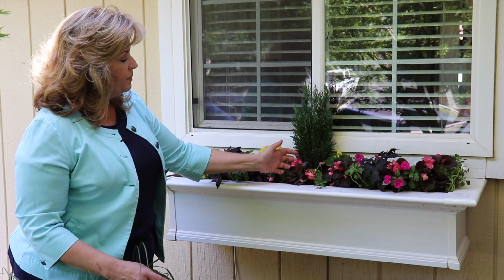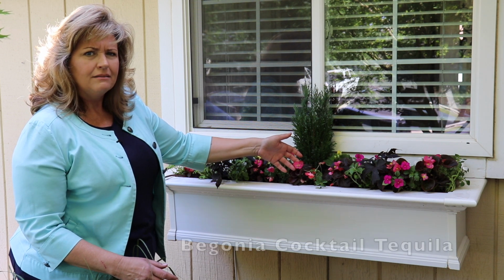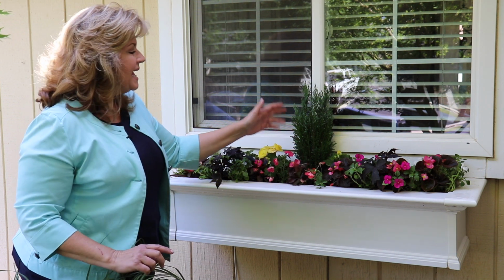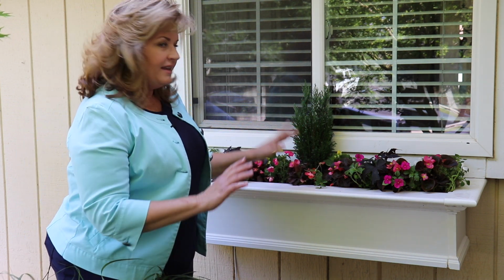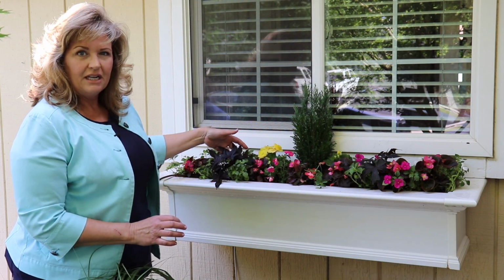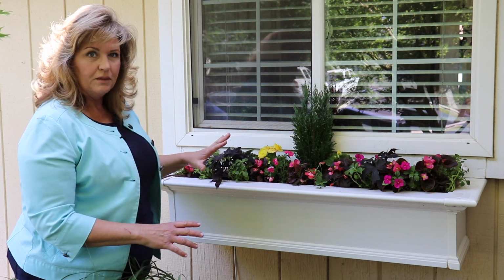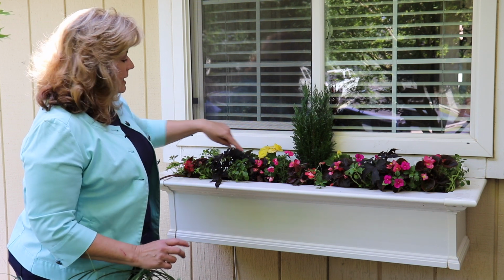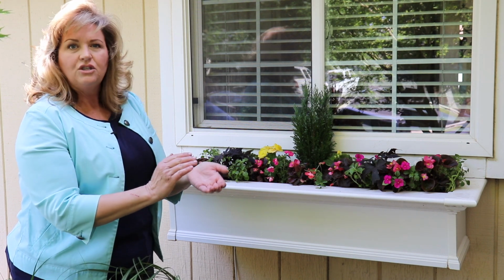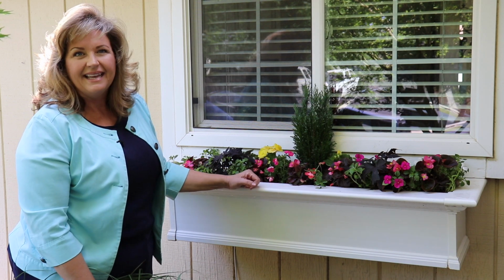The more pink coral begonias, that's called Cocktail Tequila, Tequila Sunrise, something like that. I'll make sure I have the name on the bottom. The only thing on here that I'm a little worried about is that, of course, these potato vines can kind of overtake everything, and you have to keep on top of keeping them trimmed. But all of the impatiens, they'll mound up about 5-6 inches, and they'll just kind of surround this area, and then of course the begonias will do the same thing.